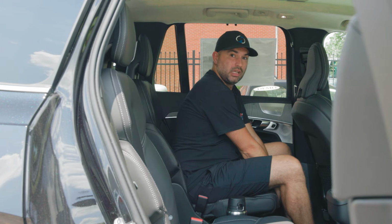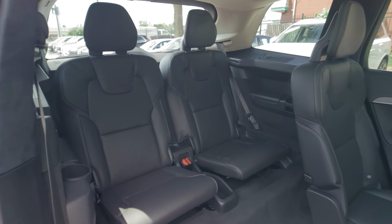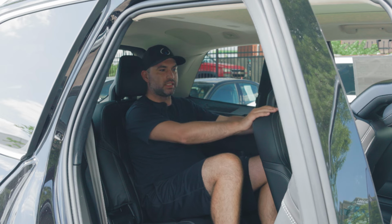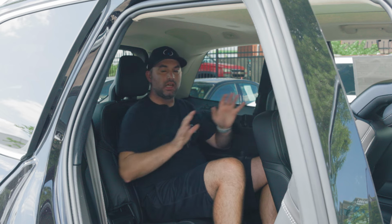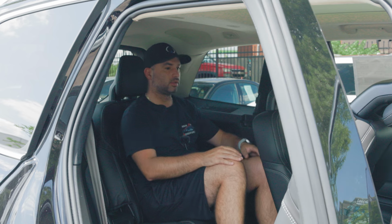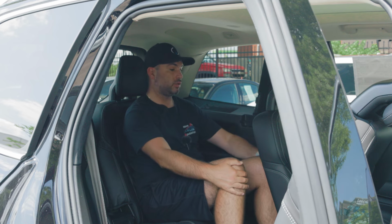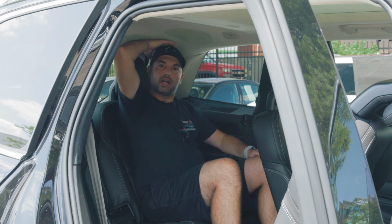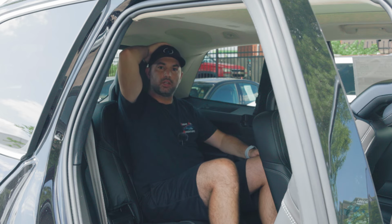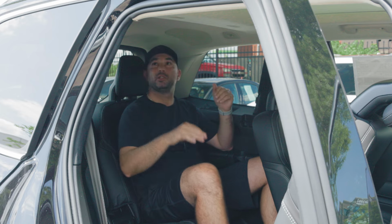Sitting in the third row of the XC90, I must say it's a little bit crowded, but it's not as bad as I thought it would be. I still had to move the seat, the captain chair in front of me, a little bit forward so I can fit better and be more comfortable. With the captain chair moved all the way forward, I have now a good amount of leg room, and I have a sufficient amount of headroom here above me. Mind you, I'm 5'9", 5'10", so that should give you an idea of how much space you get here in the back.